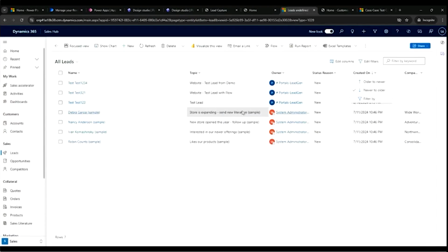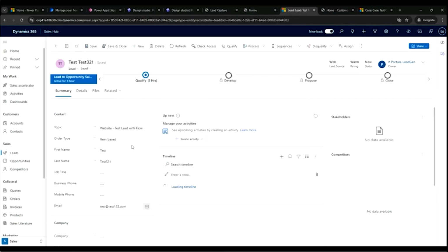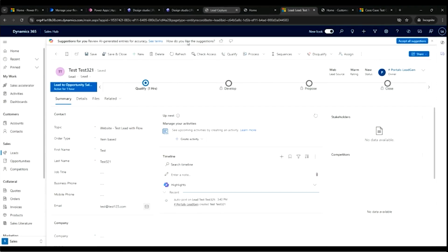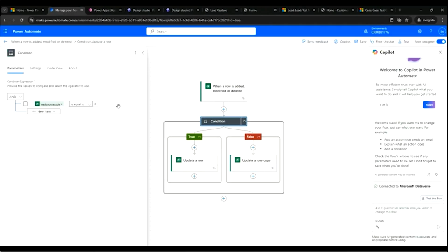So if I jump back out here, you'll see, do I have one? No, I don't have one right now. But if the lead source was something besides website, it would just say whatever that is, and then the title. So real easily, I created this flow. We checked a condition based on the types, and we're able to do updates here.